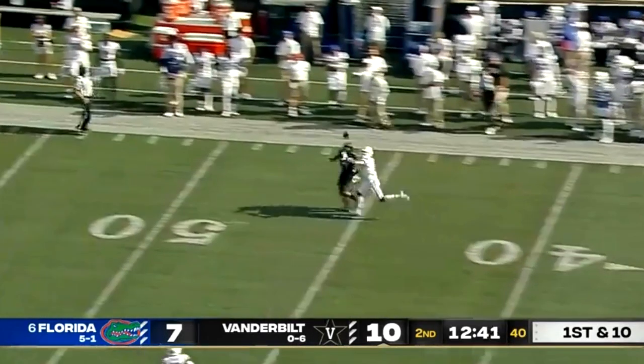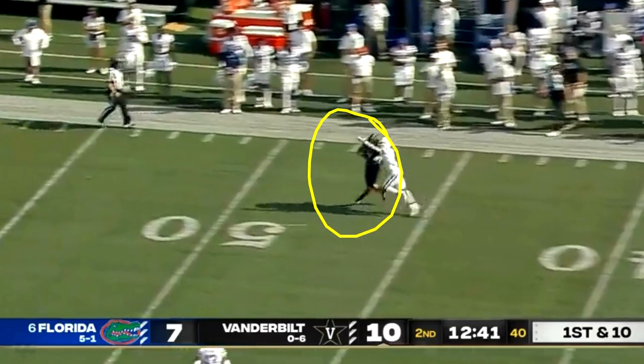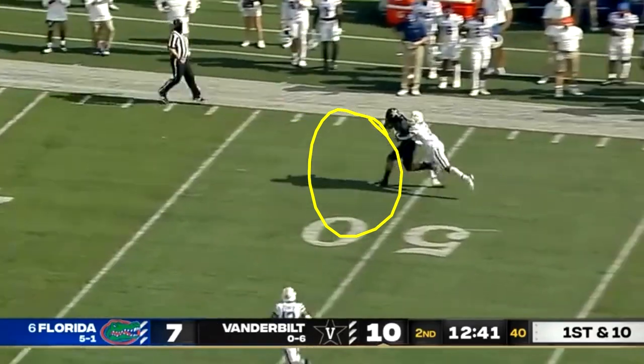This is good coverage by Brad Stewart. This is fine. This is fine coverage, right? He's right here. I mean, look at this. His arm is right there. So we're not going to fault Brad for that. Brad, good play. You're there.